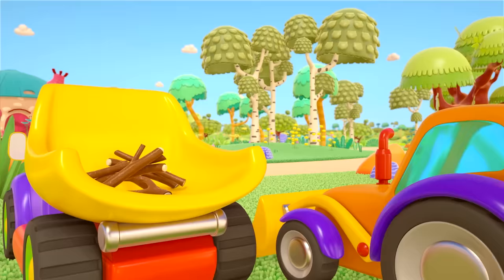Berries, for example. Hop Hop has eaten one strawberry. One. Peck Peck has two berries. Two. You birds are very good at counting.